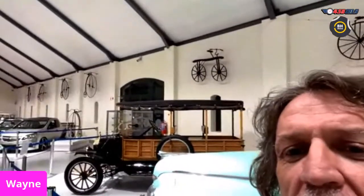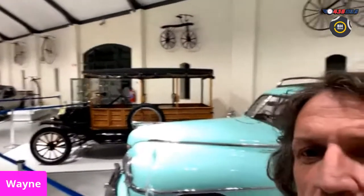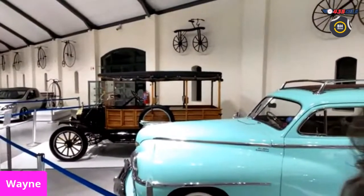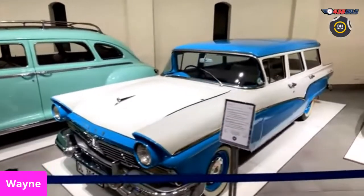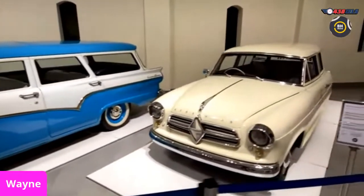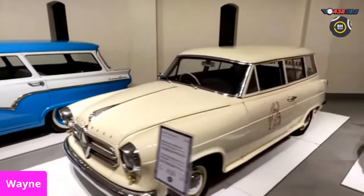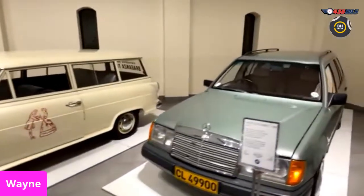So now, okay, this is some of the quirky stuff. Here we are now in what I call the display, where we've got a few themes. This one is our station wagons. You'll see there's an old 1915 Model T station wagon, a DeSoto Suburban, and then a Ford Country station wagon. There's a name that I think a lot of people have forgotten: Borgward Isabella Combi. Indestructible motor. And then obviously a little bit more modern, the Mercedes-Benz 230 TE.